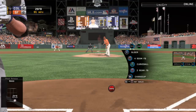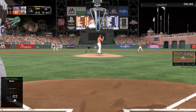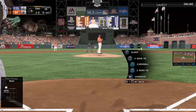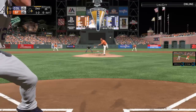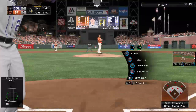Here's a fastball at the knees. Good spot, good pitch, and it's 0-2. And Reynolds wisely lays off there. It's 1 at first with no outs here. And a good bite to that slider as he swings through it for the first out of the inning.